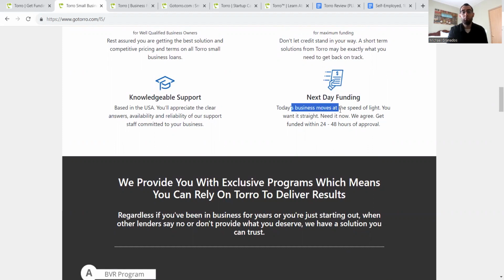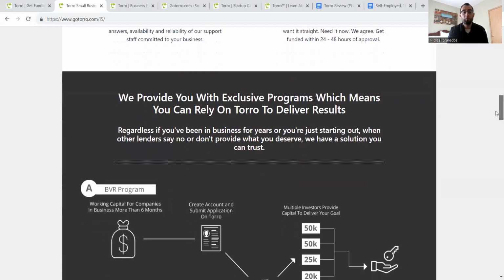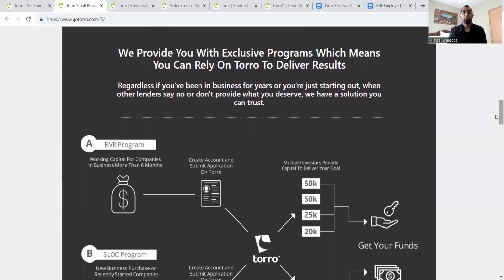Next day funding: today's business moves at the speed of light. You want it straight, you need it now. We agree. Get funding within 24 to 48 hours of approval. We provide you with exclusive programs, which means you can rely on Torro to deliver results. That's what they mean by that. Regardless of whether you've been in business for years or you're just starting out, when other lenders say no or don't provide what you deserve, they have a solution that you can trust.